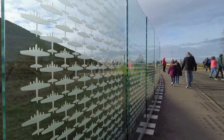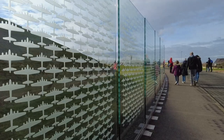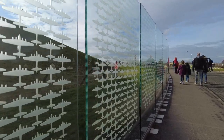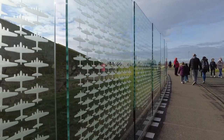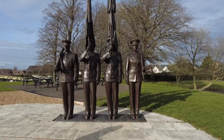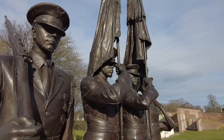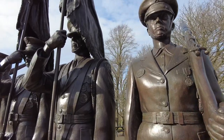But first, leading up to the entrance is a memorial commemorating the American airmen who flew in the Second World War. Each icon represents a US aircraft lost while flying from UK bases. Another memorial close to the entrance honours the millions of men and women who served in the United States Air Force.